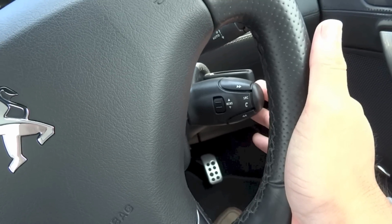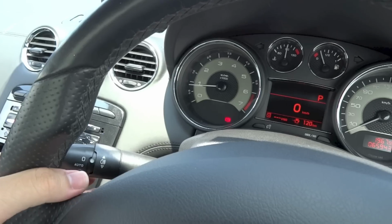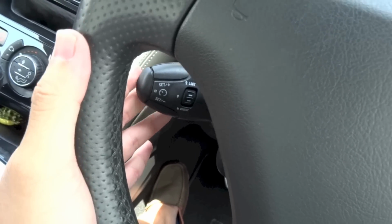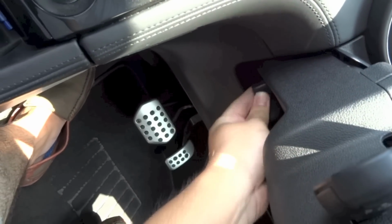On the bottom right stalk, you do have your audio controls. On the top left stalk, you do have your light and indicator controls. And on the bottom left stalk, you do have your cruise control and speed limiter controls. The steering wheel in this car is tilt and telescopic. You adjust it using this lever right here.